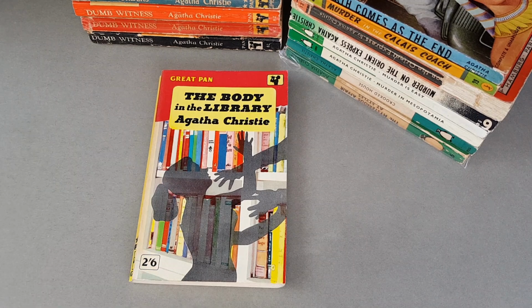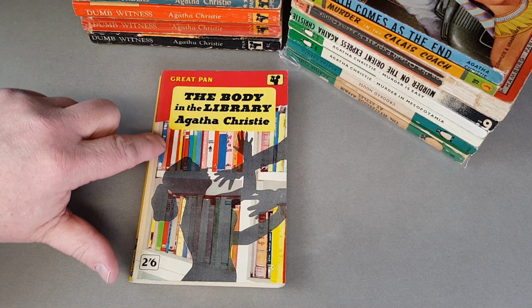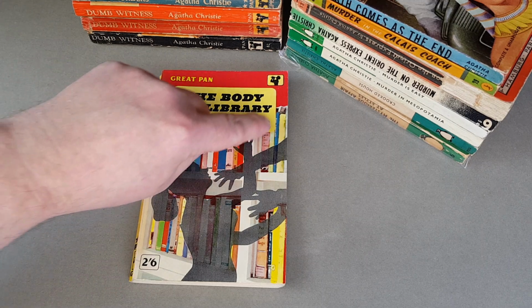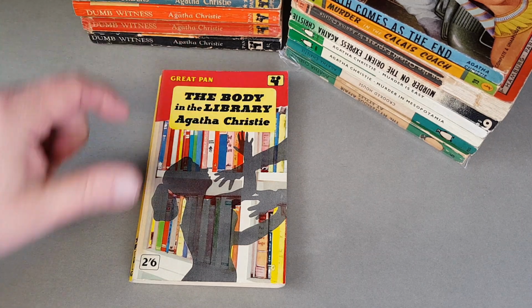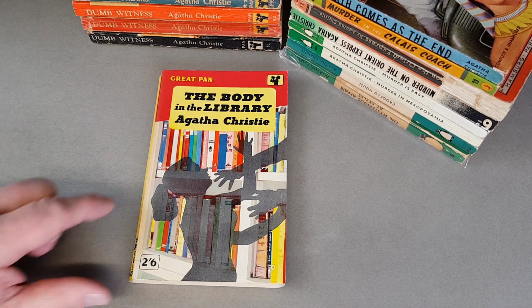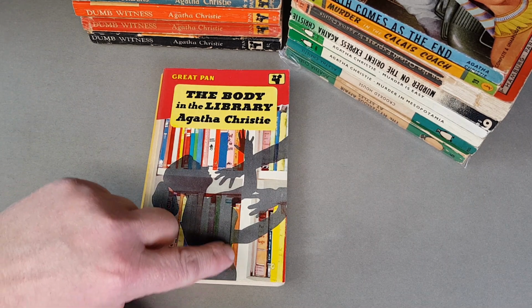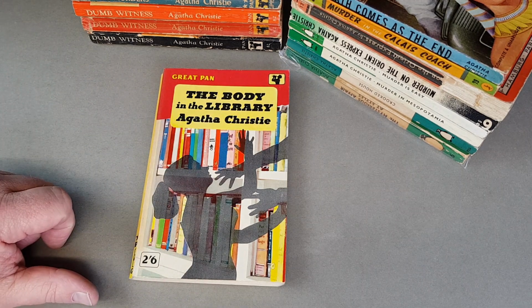Number 4, and the last Pan we'll look at today, is The Body in the Library. Now, although we don't know who the artist actually is on this, I think they've spent a lot of time on this one, because although you can't see any titles, of course, they've really taken their time to put each individual book into the picture there. And although the top of it is sort of cut off by the logo, I think they've done a really great job. They would have had to paint all the books, and then put an overlay of a silhouette of the person being murdered.